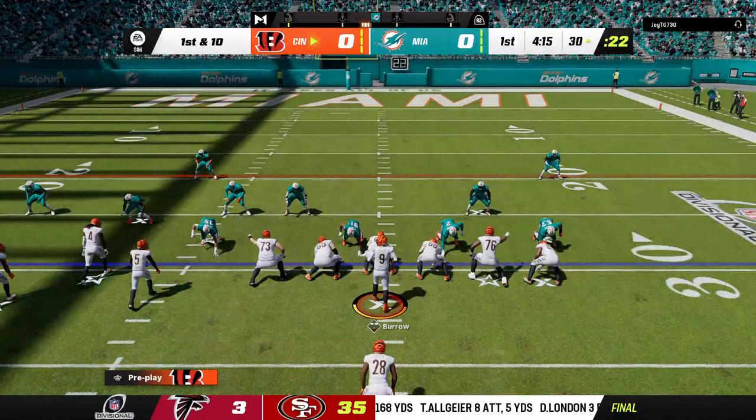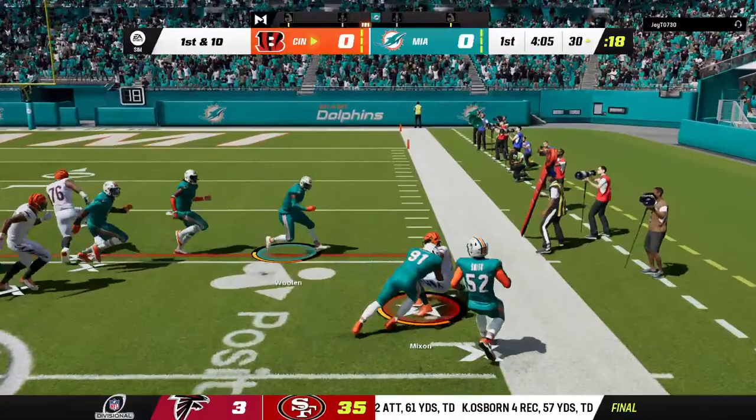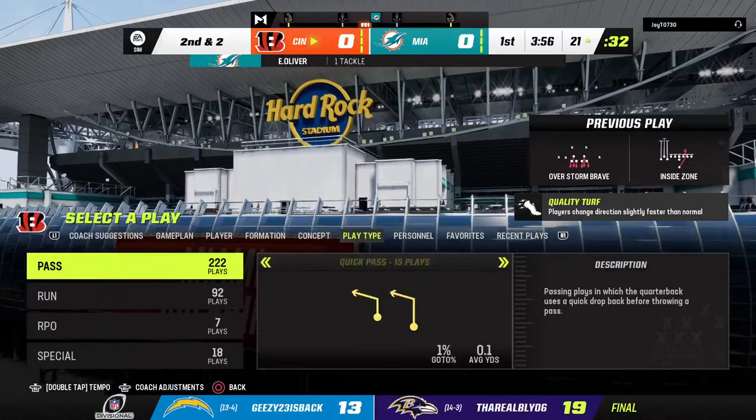Burrow going to give this to Mixon. And he'll be taken down just shy of the red zone at the 21. 45 yards for him already. An excellent drive to kick off this divisional round matchup. That might be an understatement.